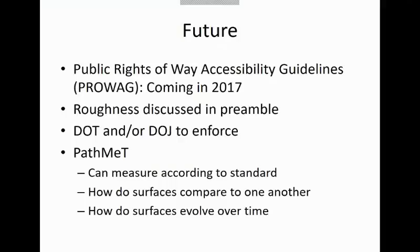So in the future, what this research and this standard means is, first, in 2017, the Access Board, who governs the ADA, is coming out with their Public Rights of Way Accessibility Guidelines, or PROWAG. The PROWAG will discuss the Access Board's suggested guidelines and thresholds for what is accessible for pedestrian pathways. One of the things it will discuss is roughness. It will talk in the preamble about the importance of limiting roughness to ensure safe routes for people with disabilities, especially wheelchair users. So roughness will be mentioned in these coming guidelines.